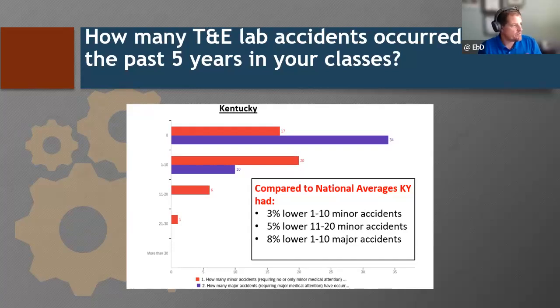So going back to some of the data, how many lab accidents occurred in the last 5 years? And you can see the red lines here are minor accidents that were either no medical attention, but they were documented, or just minor medical attention, whereas major accidents are in the purple bars there. So that's the Kentucky data you can see in the bar graph, and then in the box there is the national data. So just some data to show that accidents do happen. Kentucky luckily had 0 in a lot of those cases, but also, they did have 20 to 31 minor accidents there. And then you can see the national data as well.